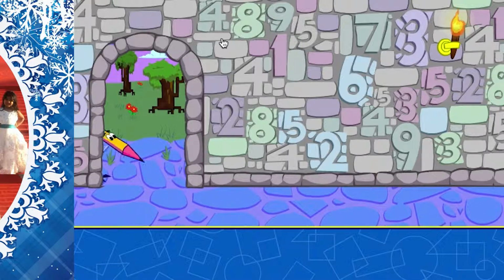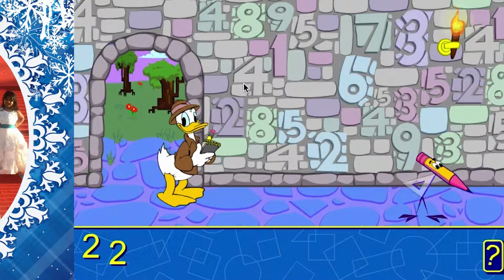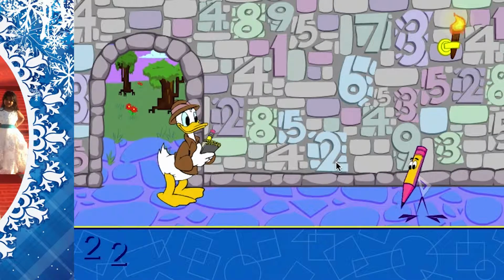Alright, now we have here a stone wall, and here are all the hidden numbers. See, the numbers are appearing here. We have to find them. Donald Duck says to find the number 2. Yes.